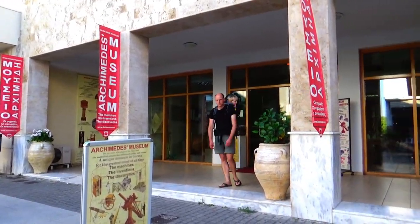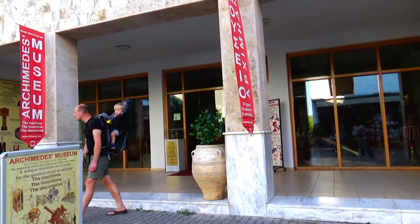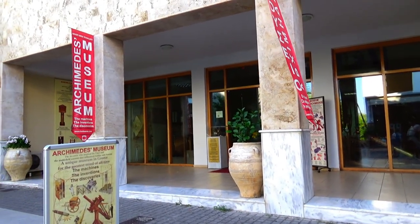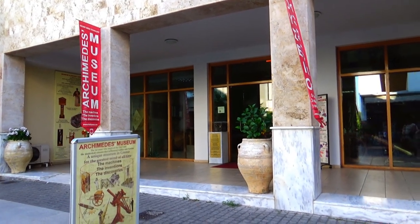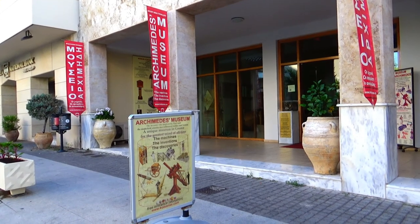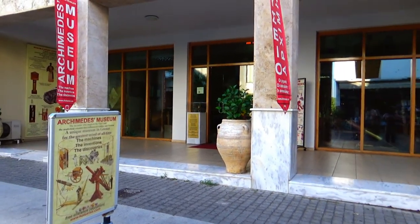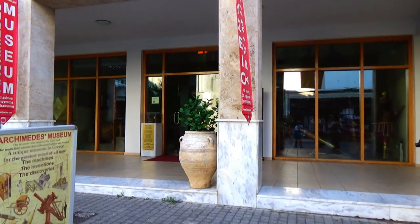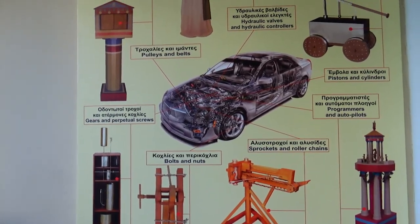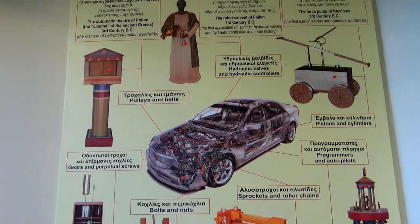Guys, this here is the Archimedes Museum. So basically, this is talking about the famous inventor, Archimedes. He inspired Da Vinci, Galileo, and Newton. He invented so many things. And this museum is also interactive, so you can play with all his stuff. I'm sorry I can't bring you in. Apparently, no photos, no videos. Since you couldn't see inside, we'll just have to look at this huge poster outside.